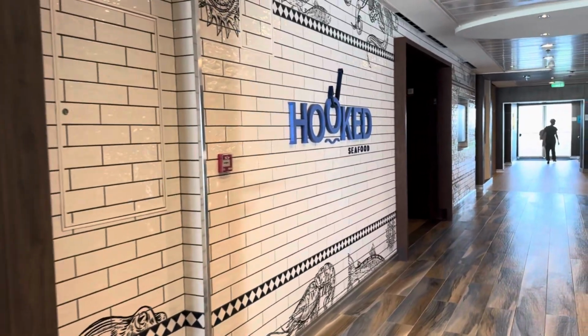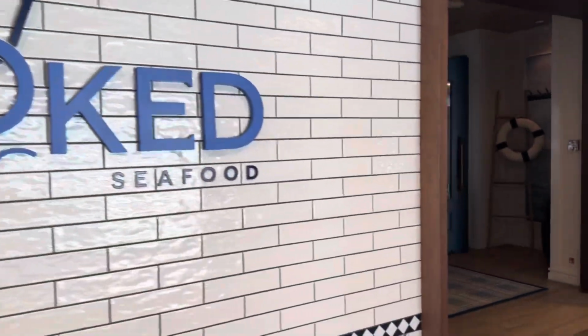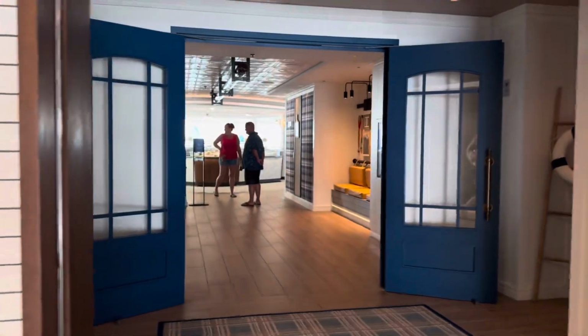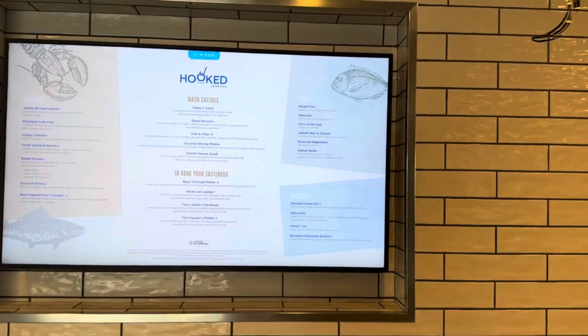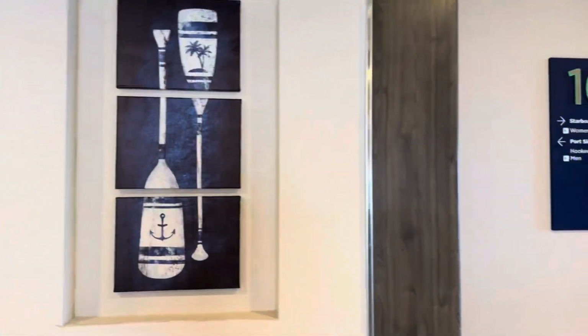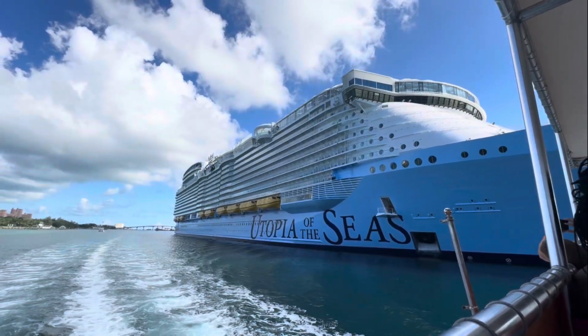Our final restaurant, which is going to be all the way on deck number 16, it's going to be Hooked Seafood, which, as you can tell, it is going to be a seafood restaurant. The attire is casual. It is also going to be a prix fixe menu. So those are all the food options on Royal Caribbean's Utopia of the Seas.